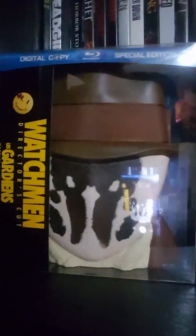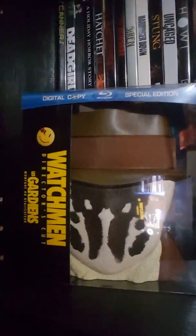One of my first movies I ever owned myself. Make sure I got a good thing of that Watchmen. I'm not sure if I did or not. And yeah, here's my other section of movies. I have pretty much all the current Marvel movies that have come out, and then I have some more. I like to collect movies that are based on comic books or based on cartoons, stuff like that.